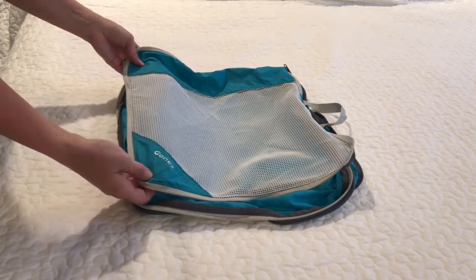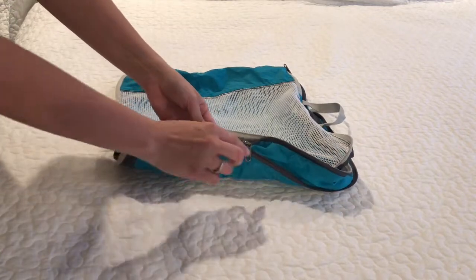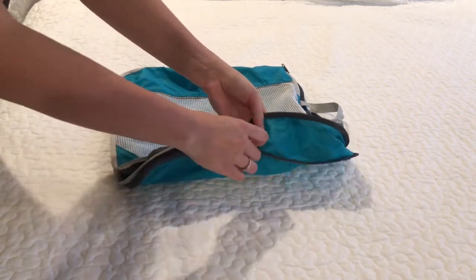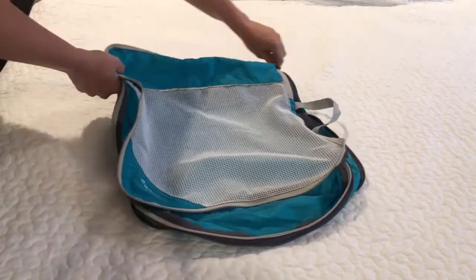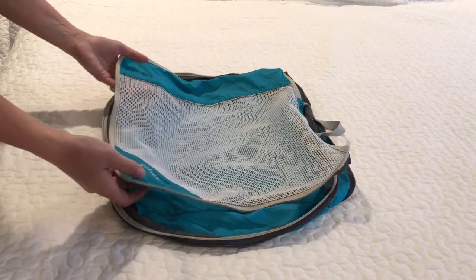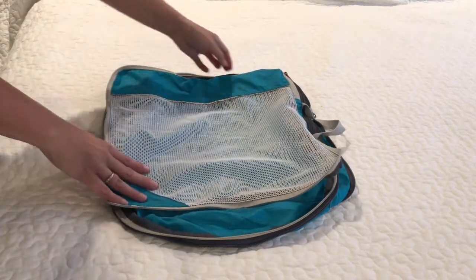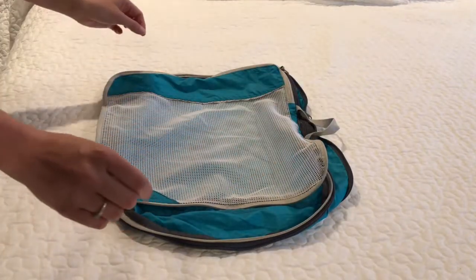My favorite brand is the Gunnex brand, and I've tried a couple, but what I really like about this brand is that it's a compression packing cube. When it's closed, it reduces a little bit more space, and you can open it up when you're putting in your clothes to give you more space before you squeeze some of the air out. What I also like about this packing cube compared to others is the mesh front, which can help squeeze out some extra air.